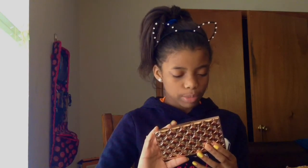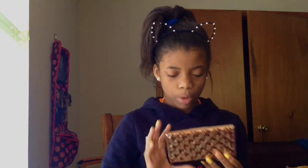This is the Profusion palette, and it comes with a compact, but I don't use the bottom compact. So it comes with these sparkle eyeshadows, and I love them. I wore the pink one, I wore the sparkly one, the sparkly purple. It's not pink, it's purple. But I wore that in February.